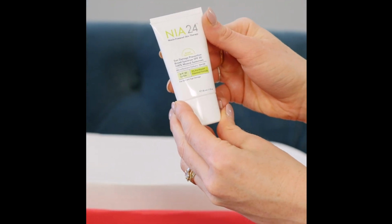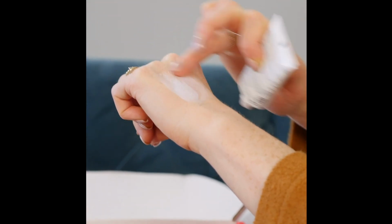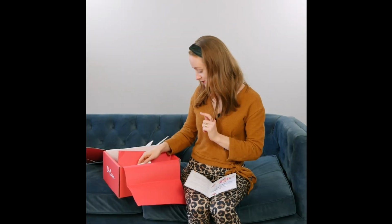Next up, we have one of our favorite skincare brands, Naya 24 SPF 30. We purposely put this in the December box to just keep educating on the importance of sun safety throughout the entire year, and not just the spring and the summertime and when you go to the beach. Awesome travel-friendly product, and it works great on your face, and it's a mineral sunscreen.